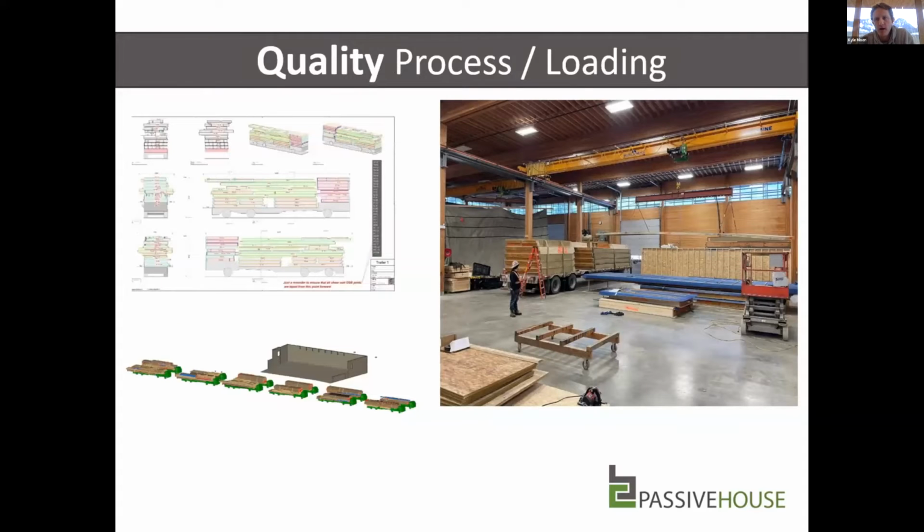Hundegger, or sorry, the CAD Work system also offers us this unique advantage of programming our loading as well, so we can preload trailers virtually, and then that information can get passed down to the shop floor so that the team can assemble trailers for sending them to site very quickly.